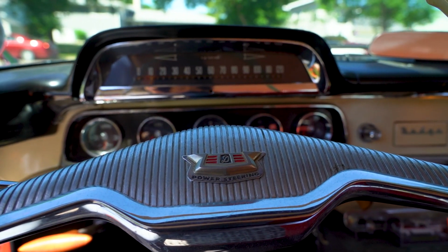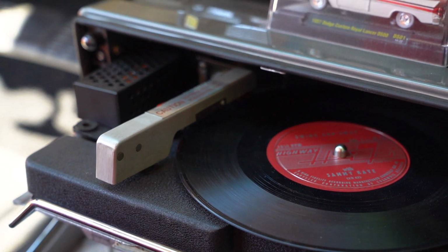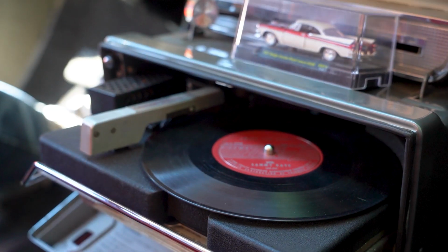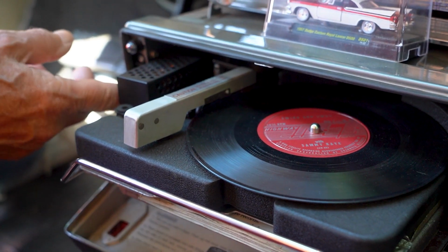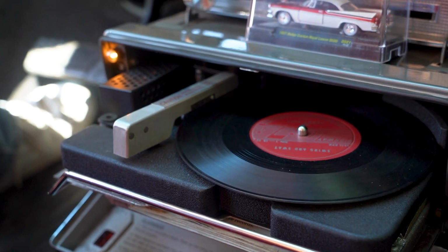Man, look at the styling. That is gorgeous. Tell us about that record player. What is the story on that? This record player is original equipment. It is? Okay. I've seen record players in cars before, but it's so rare to see them, and this one actually works. This one works. Give it a time because it's all tubes. Okay. Let the tubes warm up.